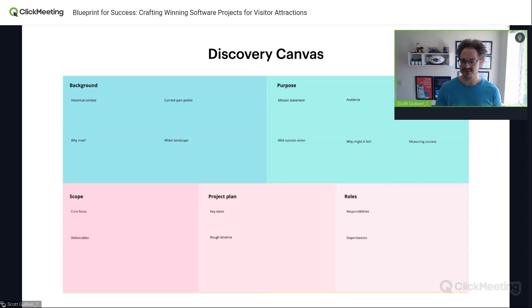The purpose is all in the top right. So we look at things like measuring success. Why might it fail? A really important question to ask early on. What does the wild success vision look like on the other side of that? If this went swimmingly and amazingly, what would we see? How do we actually measure it, and what is the mission statement? It's really important things to capture down and make sure that everyone's agreed on at a really early stage.